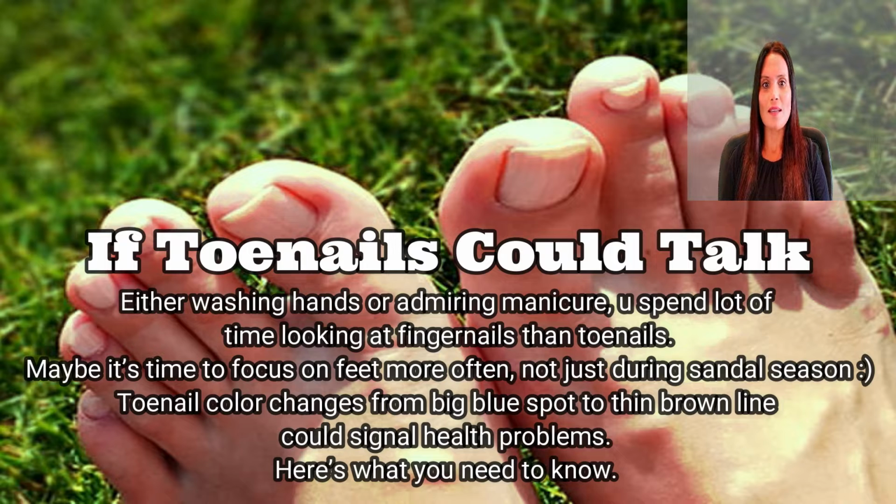Toenail color changes, from a big blue spot to a thin brown line, could signal health problems. Here's what you need to know.